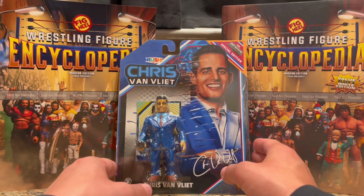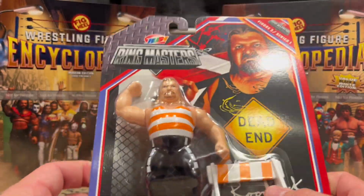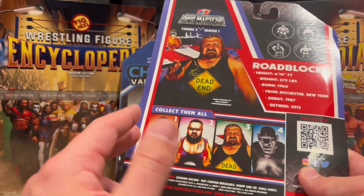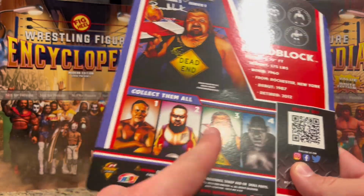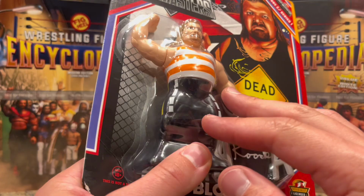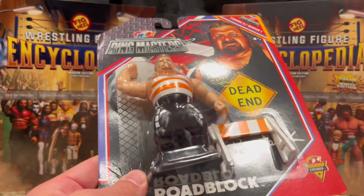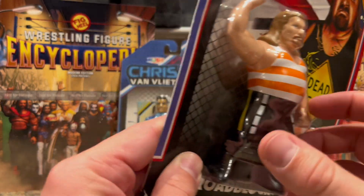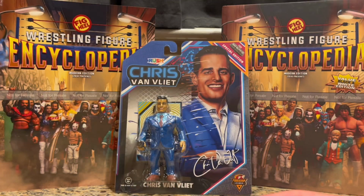If you're unfamiliar with Rush Collectibles, they do the Ringmasters line, and here's one of them mint on card. These were notoriously talked about because some fell apart. I'll be honest with you, I have the entire set. Now, 1, 2, and 3, we got Larry Zbyszko, Jonah, and Roadblock. These three all came out together with multiple variants. I have all of the variants, and some people reported theirs falling apart. I've never had one fall apart. Obviously, this one's mint on card, but I do have them loose. I've seen them fall apart. They are a little bit more brittle and a little bit more delicate, I would say. But I do think that they improved.